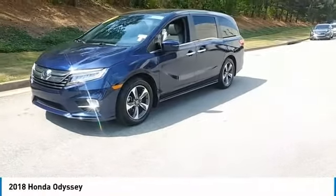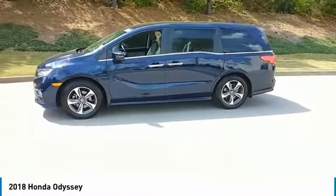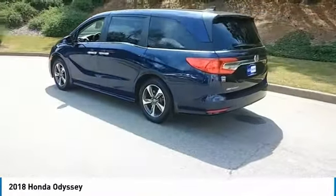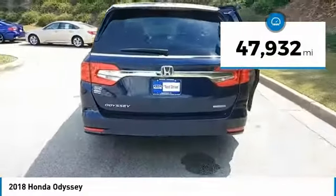Looking for the right vehicle? Check out the 2018 Odyssey. The Honda Odyssey is a showcase of distinguished style, captivating technology, and advanced safety features. A must for all families. This vehicle has less than 50,000 miles.